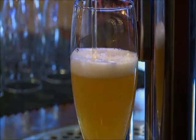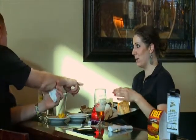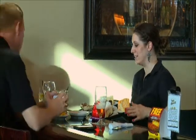I highly recommend it. The service here is great. Everybody's very friendly, and the food is awesome. And I would definitely recommend it. In addition to great food and great service, there's lots of perks. I definitely recommend this restaurant for anybody.